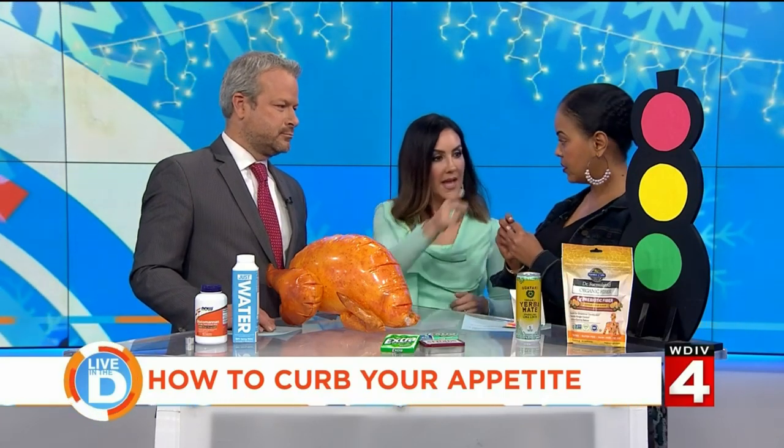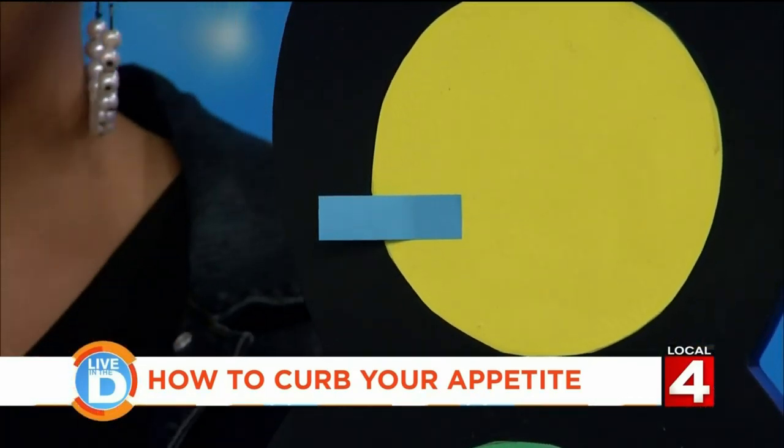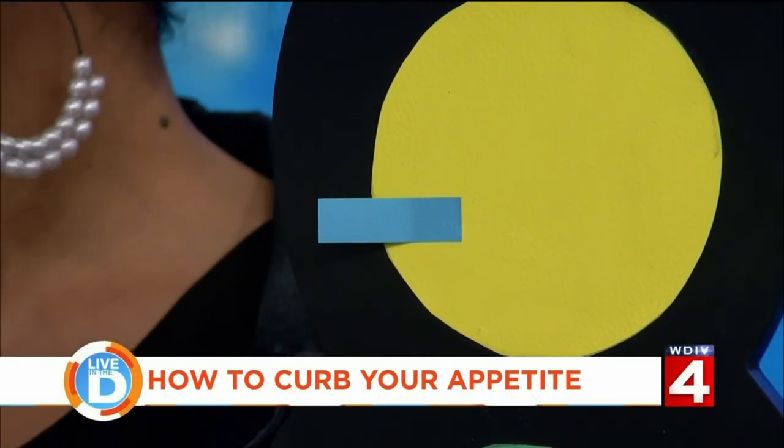So you want me to put one of these on the yellow light because we want everyone to have that visual to slow down while you're eating. Okay. Because we know that the nerves in the stomach send signals to your brain that you're full.